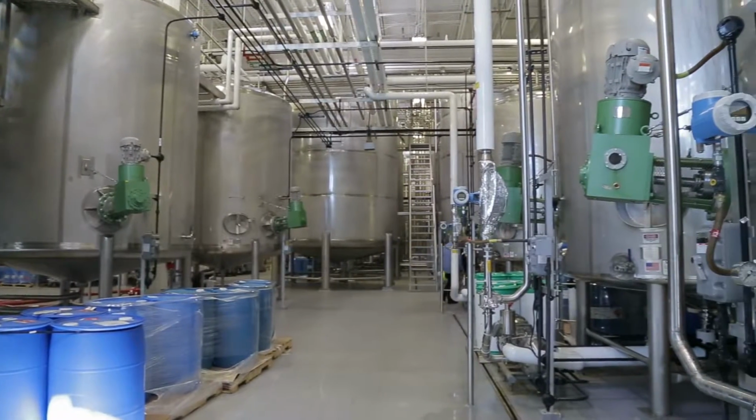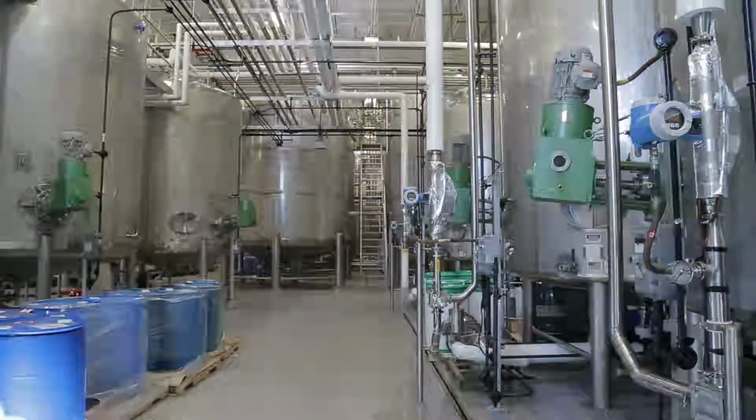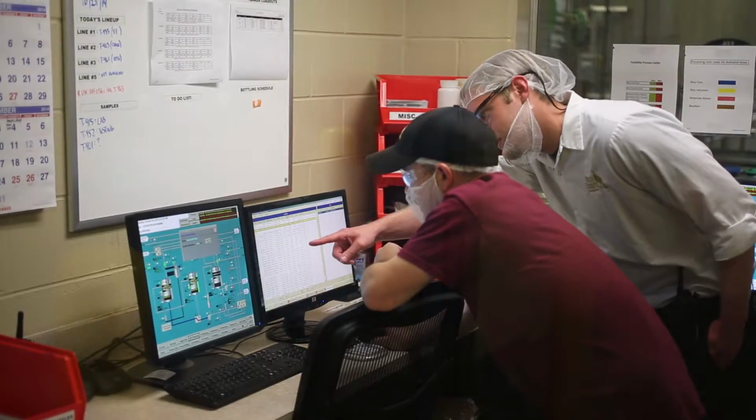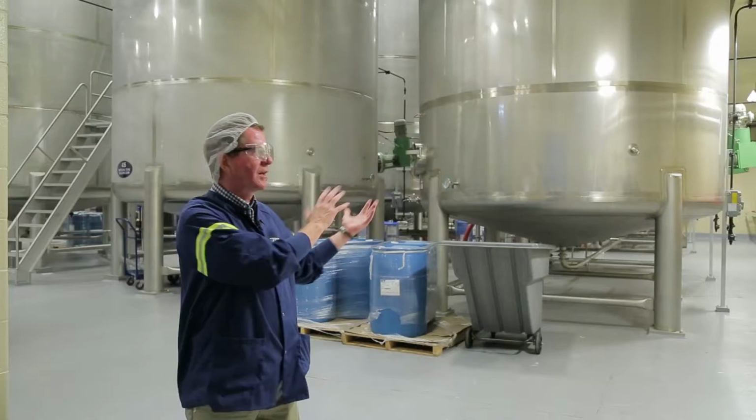This is our processing tank room. We have over 40 stainless steel tanks of different sizes here. We bring it in, test it, filter it, proof it, blend it, flavor it, and then send it off to the packaging line. On any given day, we probably move between 100 and 125,000 gallons of liquid in processing.